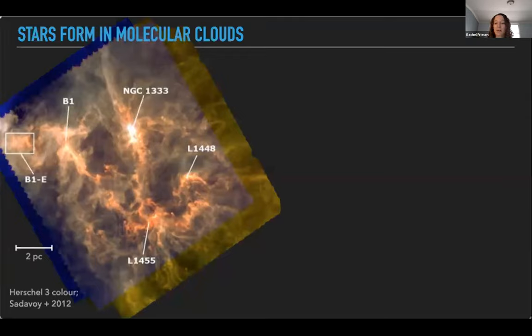So this is a three-color image from the Herschel telescope highlighting the emission from cold dust in the Perseus molecular cloud. And it shows how this dense star-forming gas, which is highlighted by some of the clusters there, the well-known NGC 1333, small stellar clusters, and some other regions that are actively forming stars in Perseus, is really embedded. You have this dense gas, but it's embedded within lower density structures and filaments.